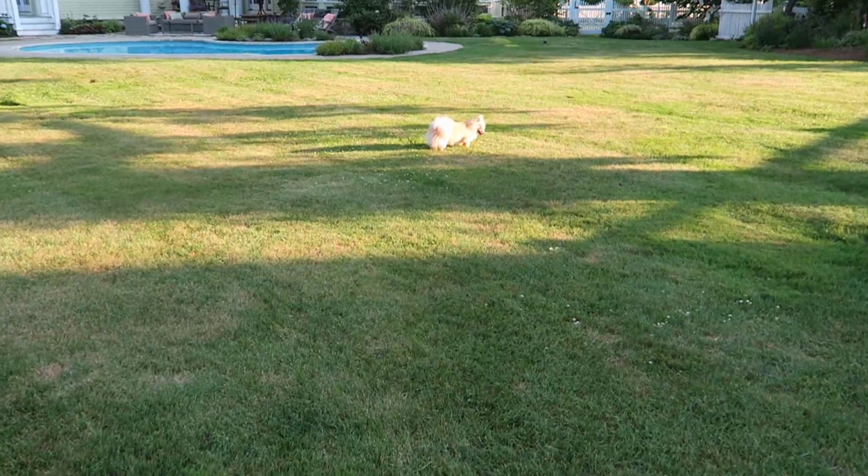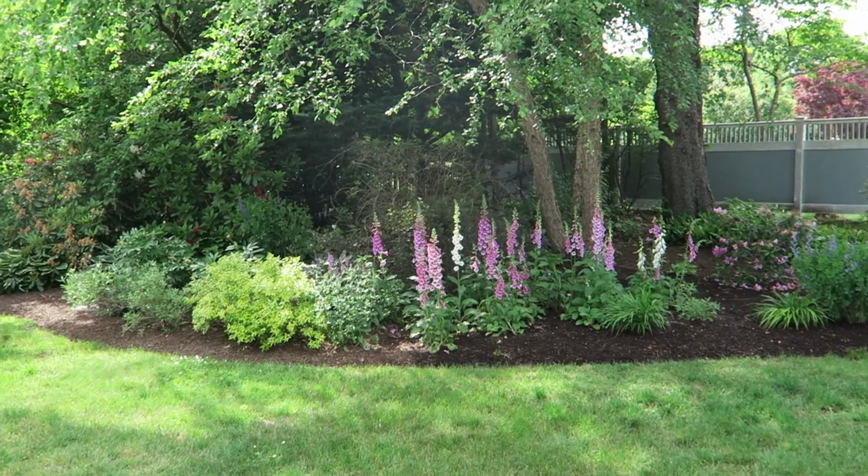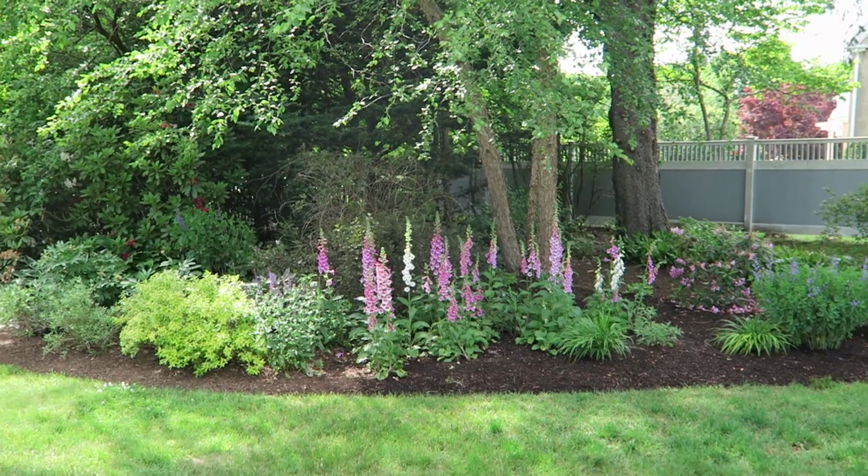Whee! He's got a piece of mulch. So that's a view of the patio and the gardens from out here. And then our last little garden is this one over here.